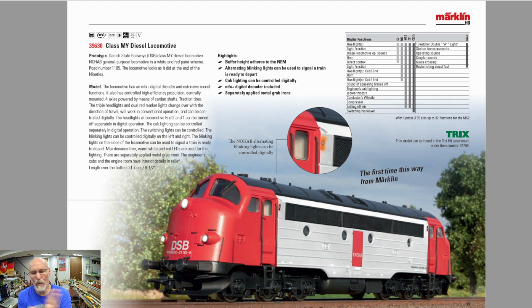I love the red and then the white in the middle with the red door. Danish State Railways, very cool looking, lots of functions. And it's the first time Märklin has done this particular locomotive in this style with all this stuff they're doing to it. All kinds of cool little extra light features that Märklin is now starting to add.